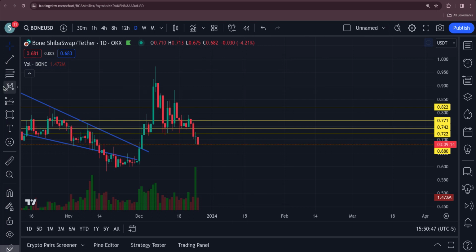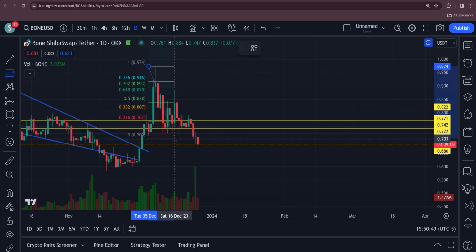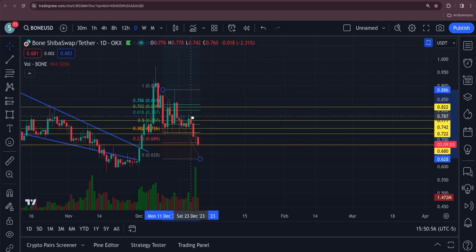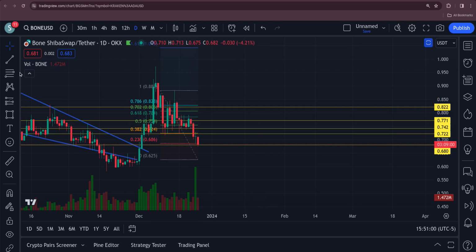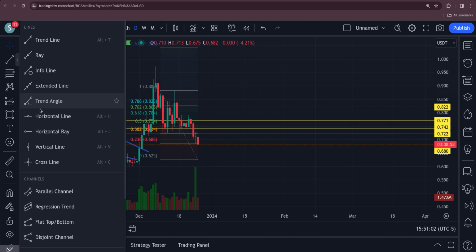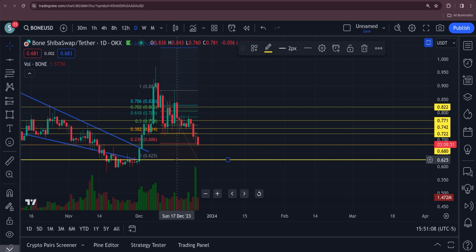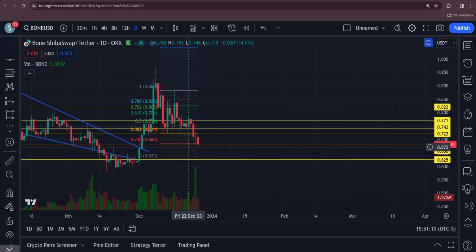Or we have an ABC going on here, which, if we measure this out, there's one of two things going on. If we pull that down on top, then that would be giving this thing a target right down here at 62.40, roughly 62.50. So one of two things going on.